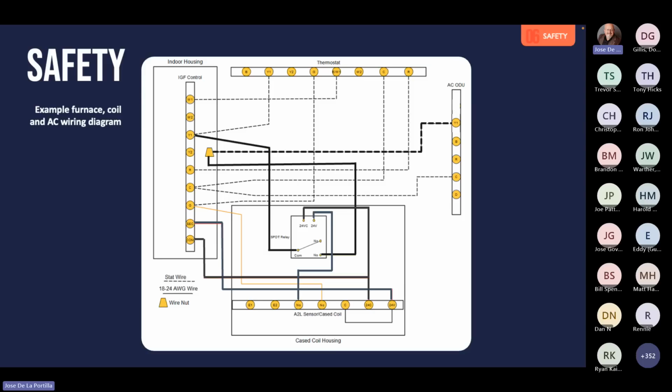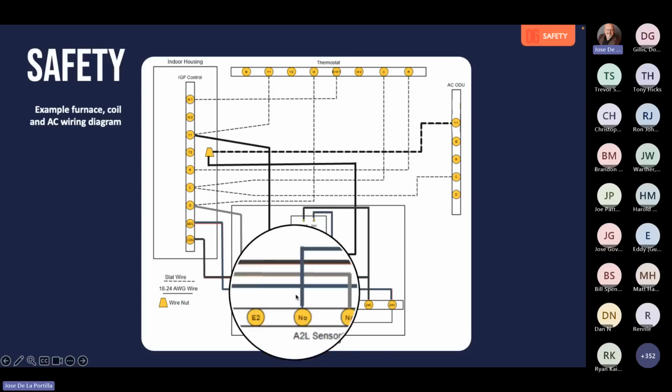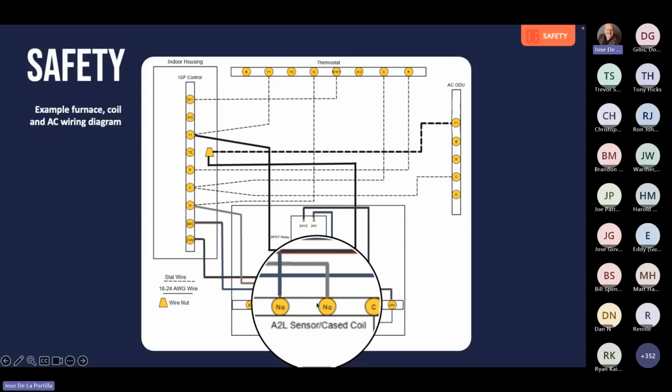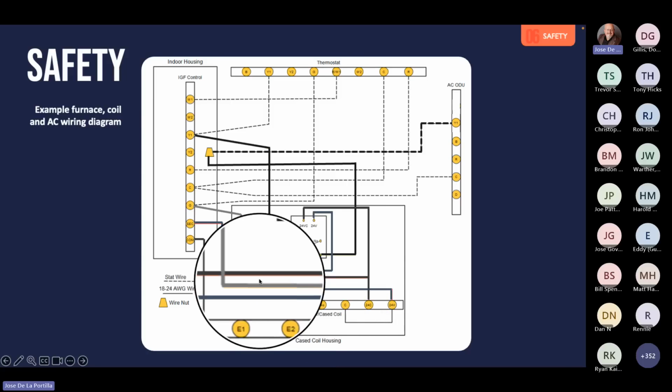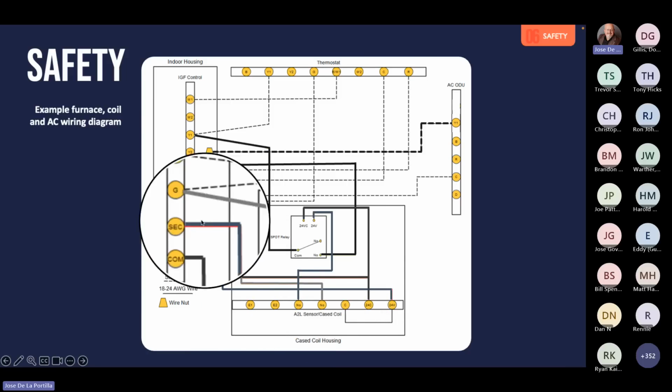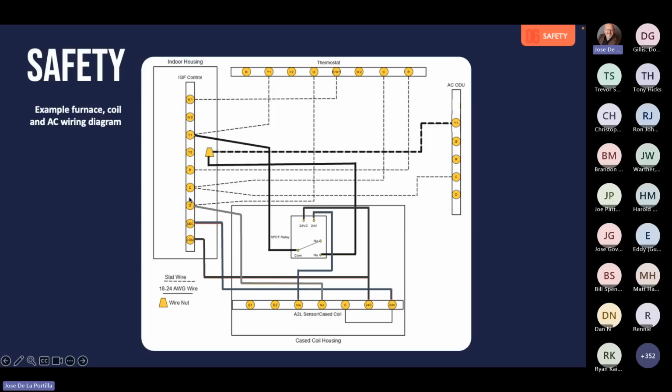Now it detects a leak. The first thing it's going to do when it detects a leak is shut down that outdoor unit by this relay changing position. But notice we now have a normally closed contact on the sensor, which changes to normally open. And now we're going to move over and send 24 volts to the G terminal, energizing the constant fan. That's what we refer to at Ream as a legacy thermostat, or a 24-volt thermostat, and how that's going to integrate.